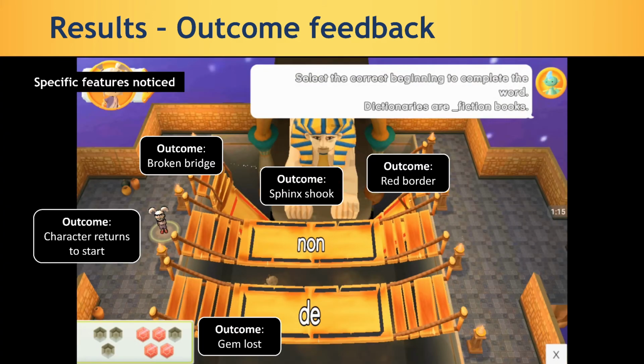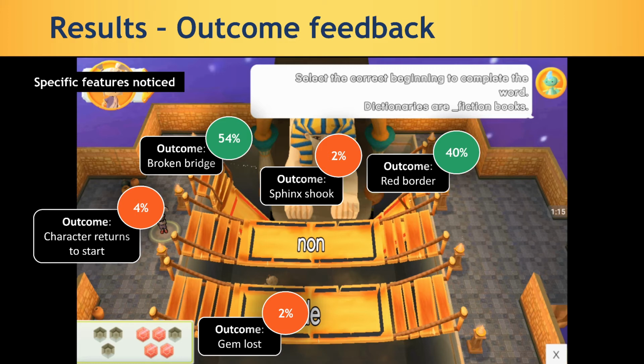Finally, we identified the outcome features most noticed by children. The color change and the bridge breaking were by far the most noticeable features and served to effectively indicate to the child that they got the answer incorrect. Only a handful of children noticed any other features.